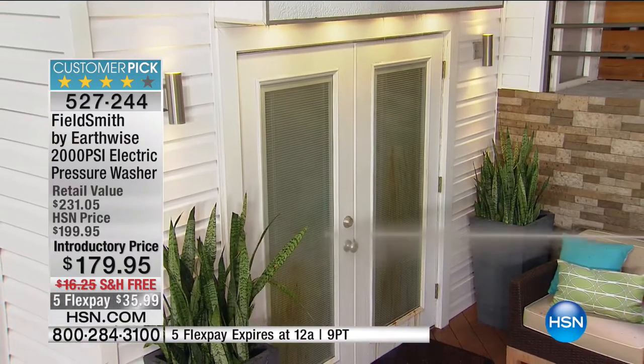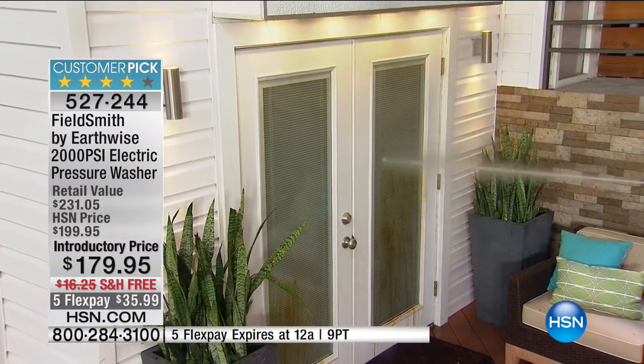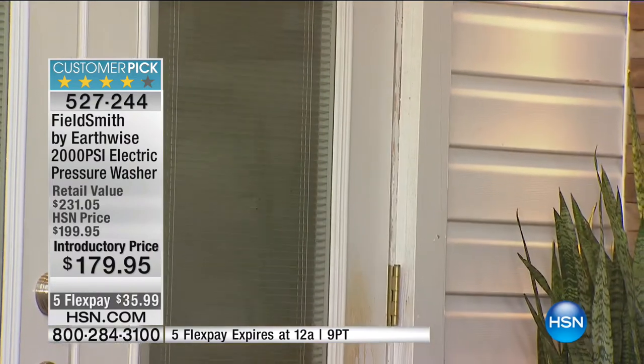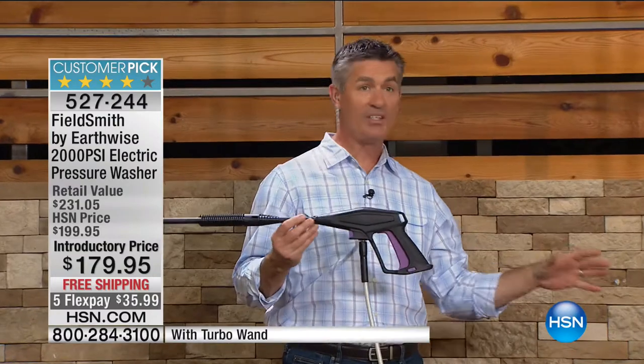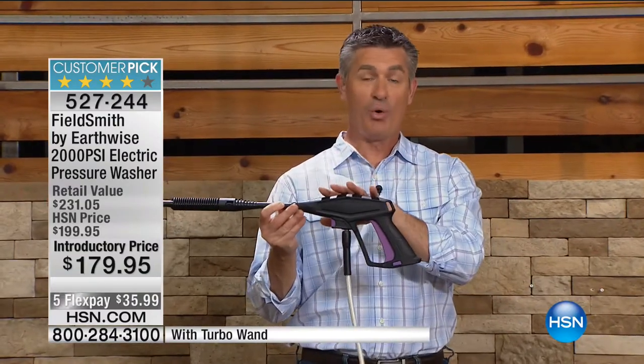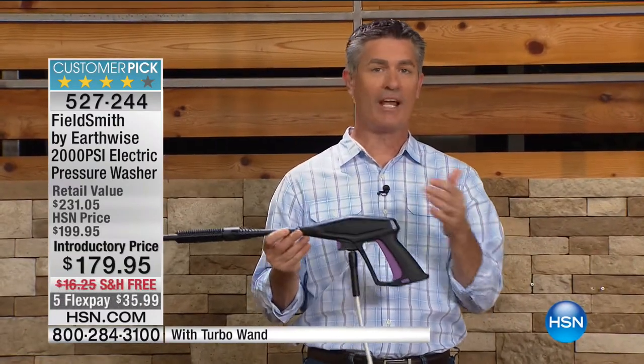It's very lightweight. Look at that dirt that I can blast away. And the great thing is, it's so lightweight, you're in control. When I let go of the trigger, everything stops. The noise stops, the water stops coming out, and you are in control every single time.